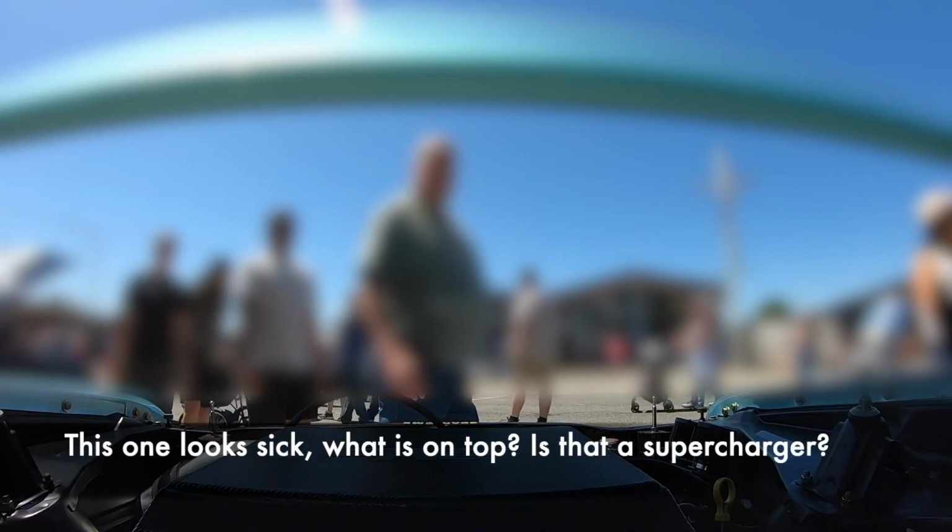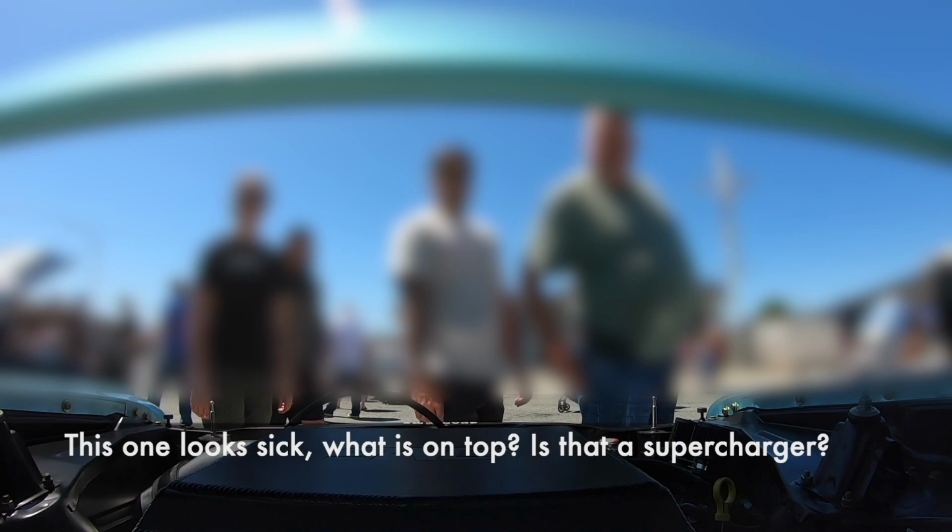Yeah. Wow. It's got a blower. Top. It's got a blower on it. Is that what that is? It's a blower. There's a belt right there. Look at that. And he puts it in a four door. Yep. That's a blower on it. That is cool. This one looks sick. What is on top? Is that a supercharger?